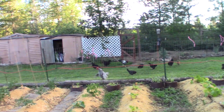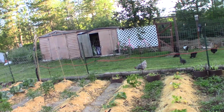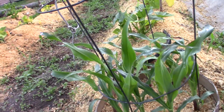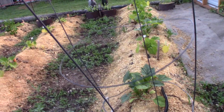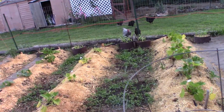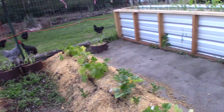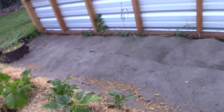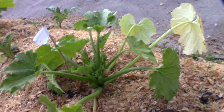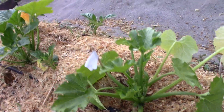All my crazy chickens are out this morning. Oh, Spot, you silly boy. But this corn is really starting to get tall for me. The other ones are slowly catching up. Yeah. Got lots of flowers and baby squash coming on.